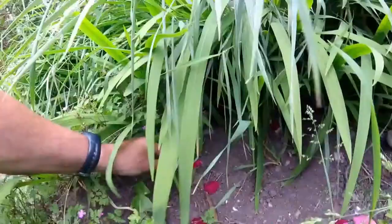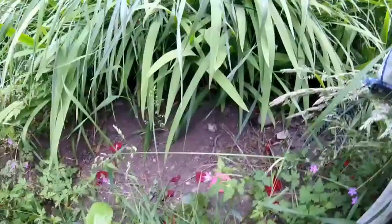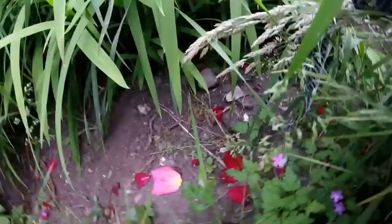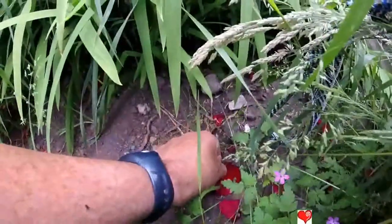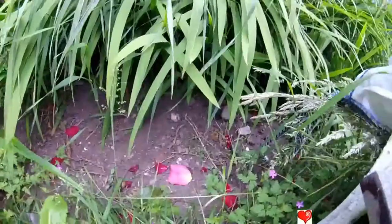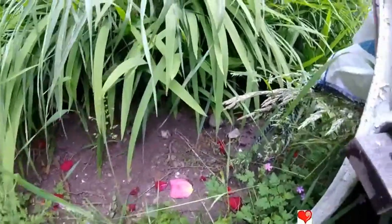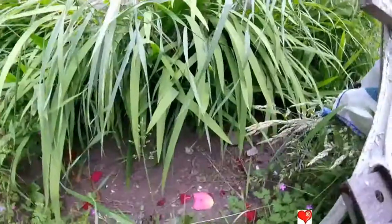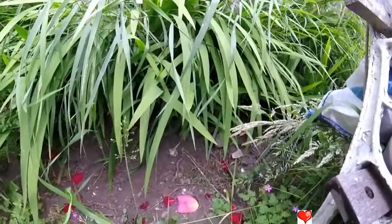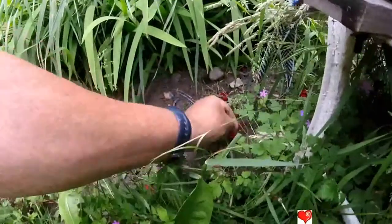These were the first of my roses to bloom. Now, of course, I'm going to say this as a caution. The roses only get fed scraps. I don't use any chemicals whatsoever on the roses. So you've got to know the source of your flowers before you eat them, of course. You don't want to be putting chemicals in.